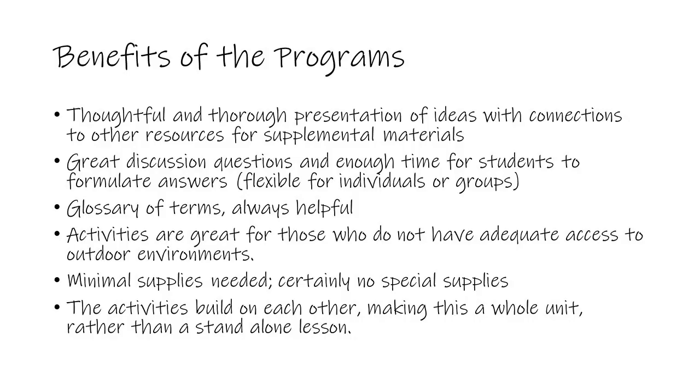They have a great discussion section with enough time for students to formulate their answers, and it's flexible. So if you wanted to turn it into a language arts project for individuals and they have to write their answers, you could, or you could turn it into a discussion or debate among groups. Any of that would be great.